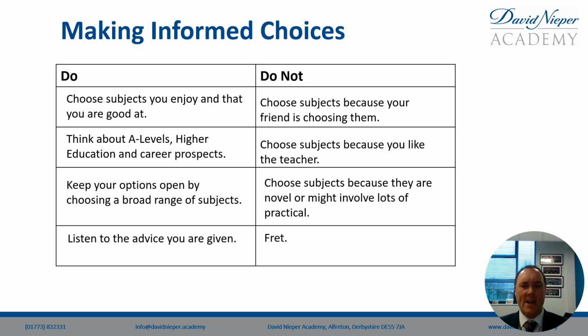And the last one is fret. Fret is quite an old-fashioned word, but it means worry. Please don't worry. Talk to us, talk to your parents, talk to the tutor team, talk to me. If you're thinking you really would like to have a careers interview, we can arrange that for you.